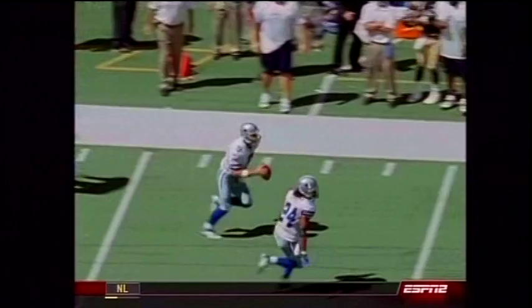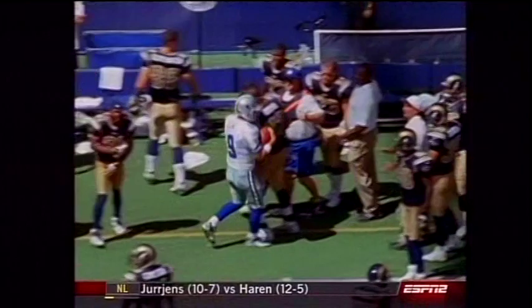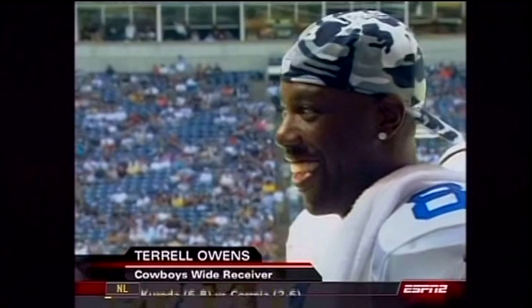How long do you think the Cowboys had to work on that play this week? That's going to be on bloopers. Oh, it will be on bloopers. I was like, just pick up the ball. Yeah, I thought you were just going to fall on it or something. Then you picked it up.